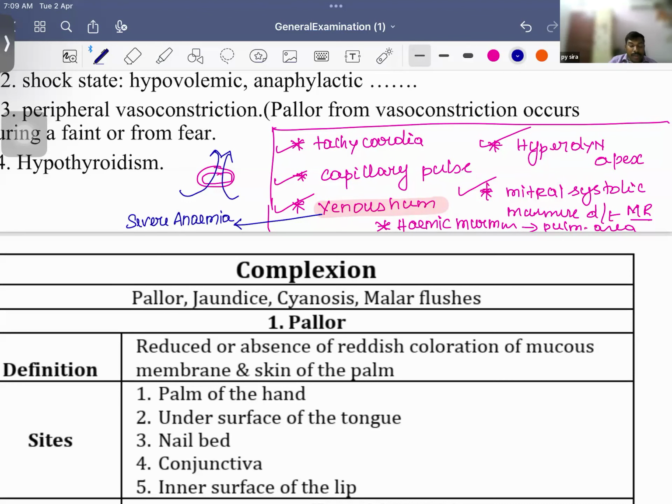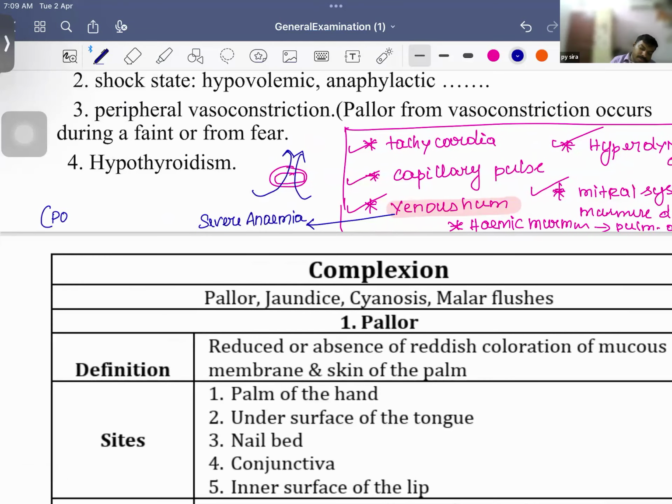The cervical venous hum is also called Fontaine's murmur. That is a very, very important thing. These are a few important things which you have to see in patients with anemia.